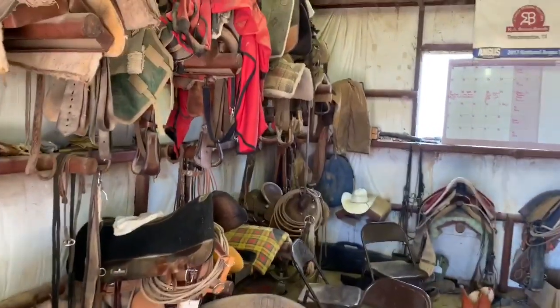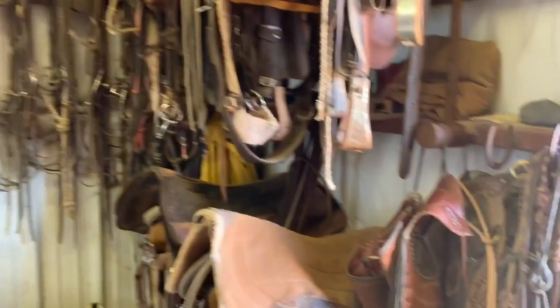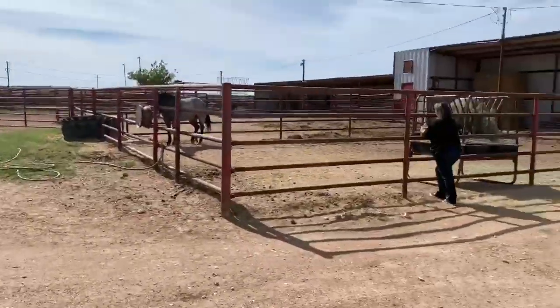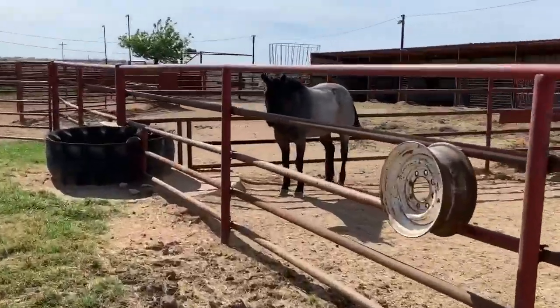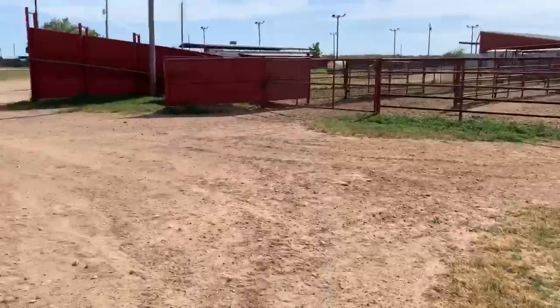This is where we start our day every day. We start here in the saddle house, talk about the day's events. Then my first chore of the morning will be to come out and feed these horses. Over here, I'm behind the camera, there's a couple of our ranch horses. Then we'll walk over here.